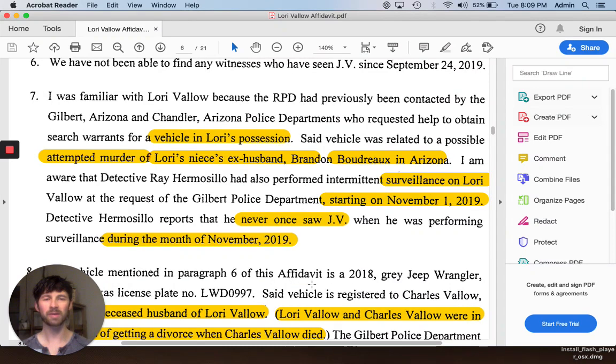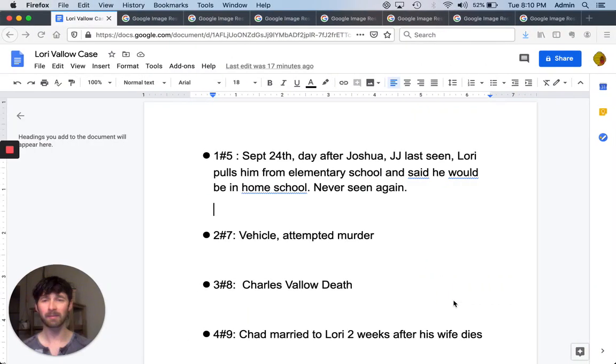And of course, the Jeep that was involved was the vehicle that was identified. This Jeep was identified as the vehicle involved in that shooting, and it's registered to Charles Vallow, who was Lori's husband and was shot by Lori's brother, which we can talk about here in just a little bit as well. So that's red flag number 2.